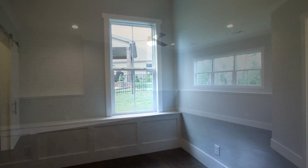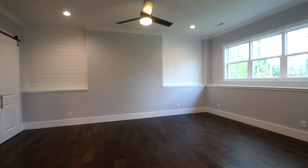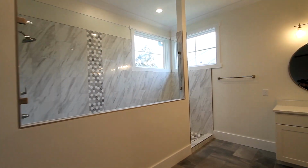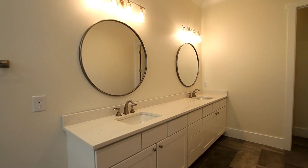4 bedrooms will bring comfort and unparalleled rest to your family and guests. This is one spacious master bedroom suite too. Pocket doors are the perfect entrance to the oversized closet, and your master bath stands out with this spacious open glass shower and dual vanities.